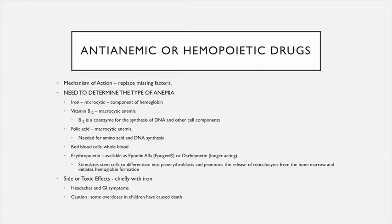If somebody's lost some blood, then you'd have to replace that. So you could give red blood cells or whole blood, depending. A drug called Epogen or darbepoetin. Sorry, it's a hard one to say.